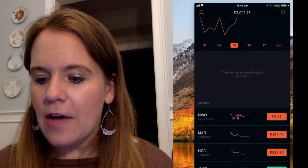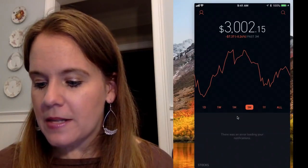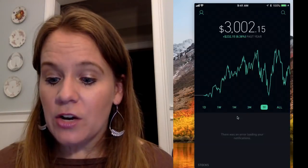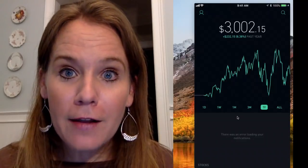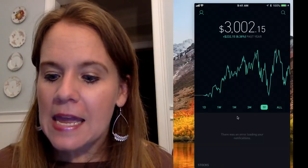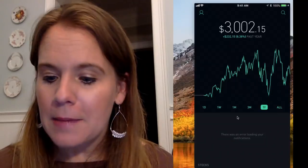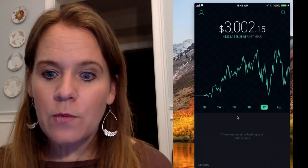And then you can see how you've done over time. So for us, the past 3 months have been kind of rough, but going out in the last year, we've made $230. So again, I'm not a financial planner. This is just kind of playing around and a fun way for me, because I look at this as being so much better than my bank. My bank is not paying 8%. So it's just an easy one to do.